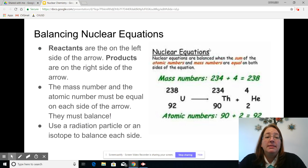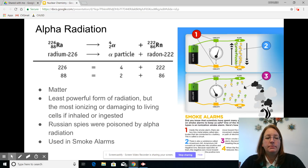So we talked about balancing nuclear equations yesterday. We have our reactants on the left, we have our products on the right, and we have to balance the mass numbers. We have to balance the atomic numbers on the bottom. And you do that by adding in other isotopes and different particles.